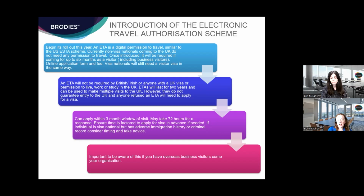And in terms of what an ETA is, it's a digital permission to travel rather than to enter the UK. So it doesn't guarantee somebody entry to the UK once they've got it, but it is permission to travel. And it's a new requirement, and it's similar to the US ESTA scheme. If you've been to the States, you know that in advance you need to apply online for that permission to travel there.